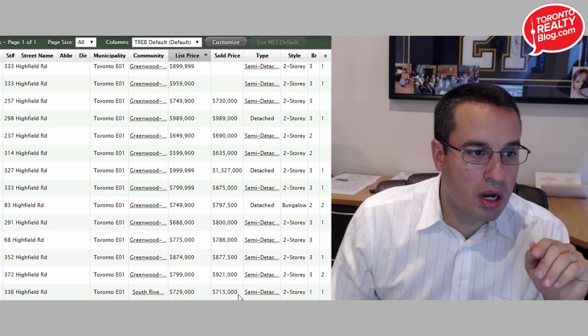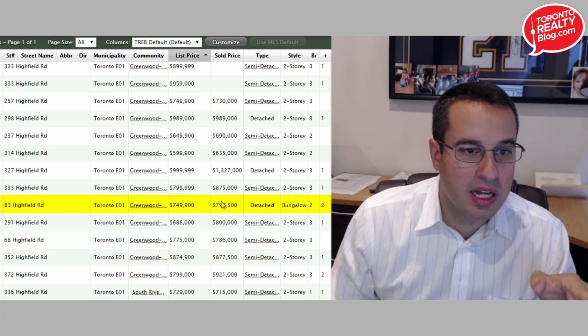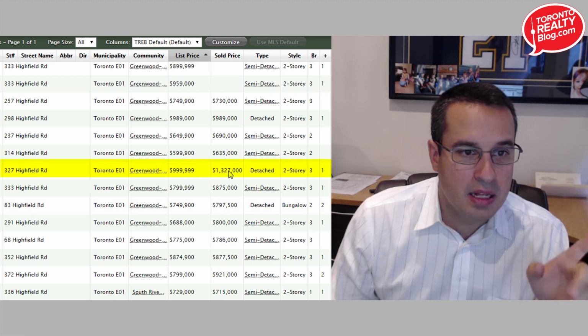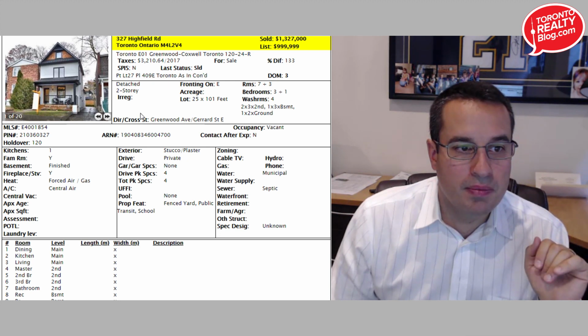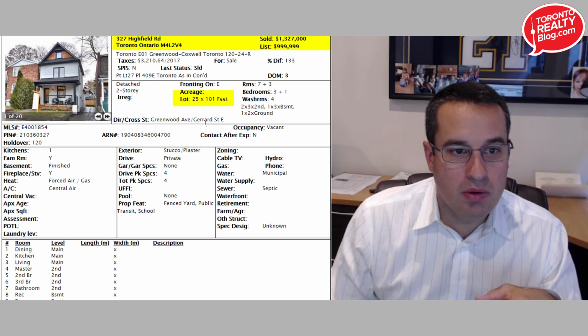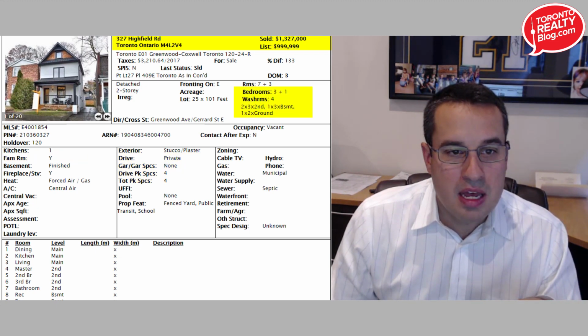Now, if we want to go and look at other houses on Highfield, let's look for the last detached to sell. Where's the last detached to sell? Well, that's a bungalow. Let's look at this one here. So, $1,327,000. Now it's 25 by 101, right? And it's got a private drive, and it has a main floor family room, 3-bed plus 1, 4-bath. Now, when did this thing sell? It sold in December of 2017. So that was after things had dropped off.